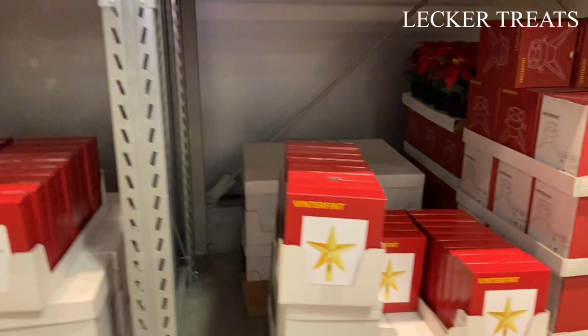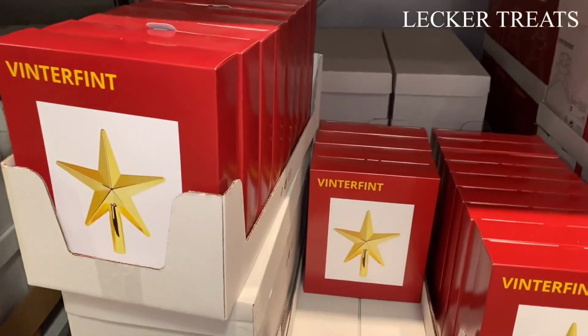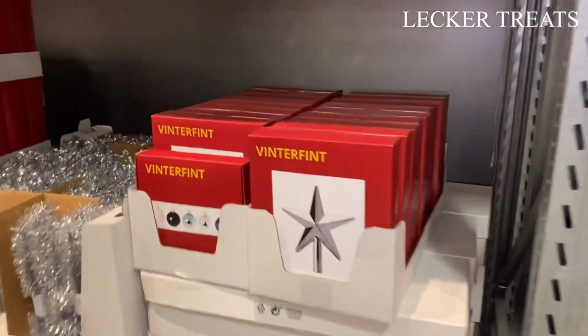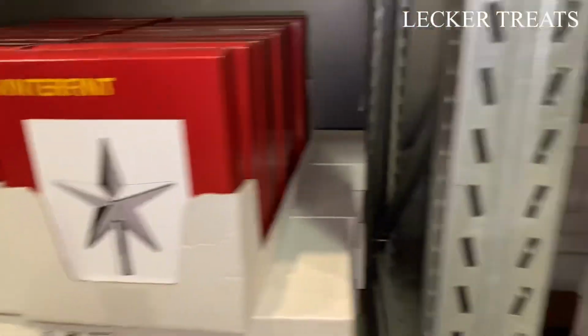And this is the star. They have the gold one and the silver one as well. We love to do the gold, but we'll see.